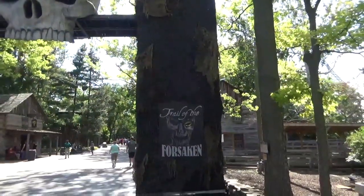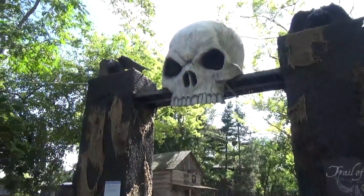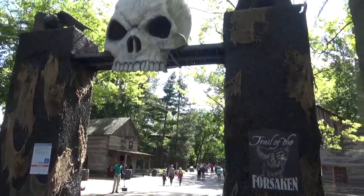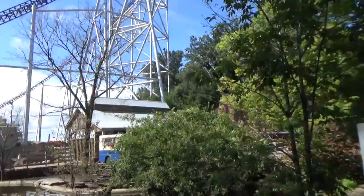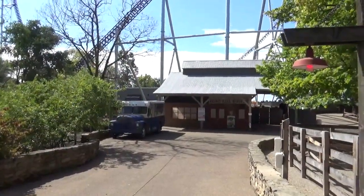This is the other entrance to the Trail of the Forsaken. This is the other entrance that comes from the Maverick going back this way. It's just outside of the barnyard, and that is where our next house is at. So it's closed off right now.